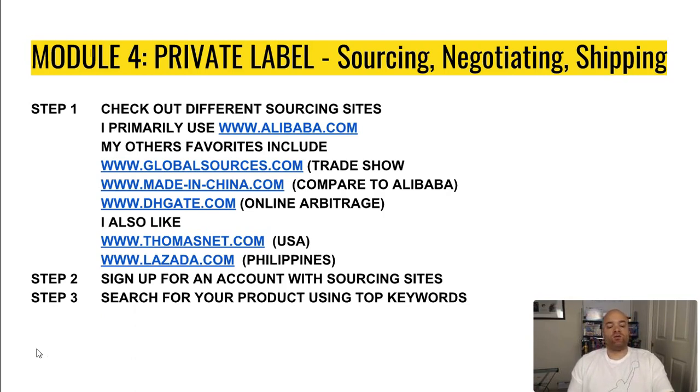My other favorites include globalsources.com because it has a trade show feeling to it, and it's a great site. Made-in-China.com compares a lot to Alibaba, so I do a lot of competitive shopping between the two. Want to get the best price. dhgate.com is fantastic for doing online arbitrage. Whether you want to order big quantity or smaller quantity, they offer things like free shipping. Features like that are great. Other sites I also like, thomasnet.com is US based, lazada.com Philippine based.